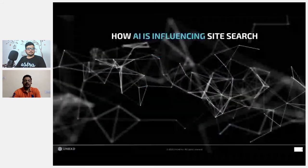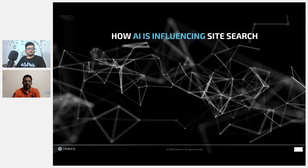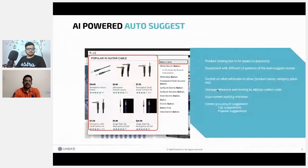With that, let's look at how AI can improve the site search experience today, and the site search experience is not just limited to the search bar, but other places as well. Let's begin by talking about auto suggest, or type ahead. This is a place where you, as a retailer or brand, can see an upward of 50% increase in conversion. Data shows that a shopper who lands on an autocomplete page suggestion is 6 times more likely to convert.